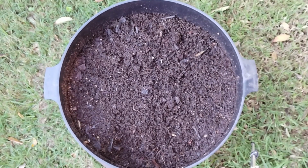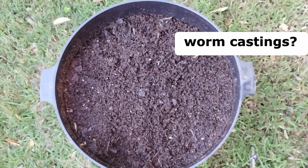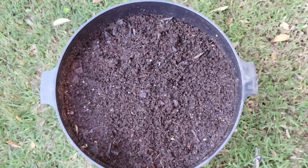This is the condition of my compost. Can you find any worm casting here? To be honest, I still don't know which is worm casting.